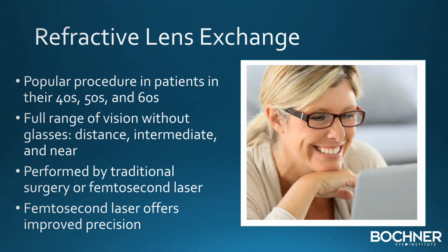Refractive lens exchange is becoming a very popular procedure for patients in their later 40s, 50s, and 60s. It allows patients to obtain the full range of vision without glasses or contact lenses, to be able to see for distance, intermediate, and near. It can be performed with traditional surgery or with a femtosecond laser, but the laser offers improved precision.